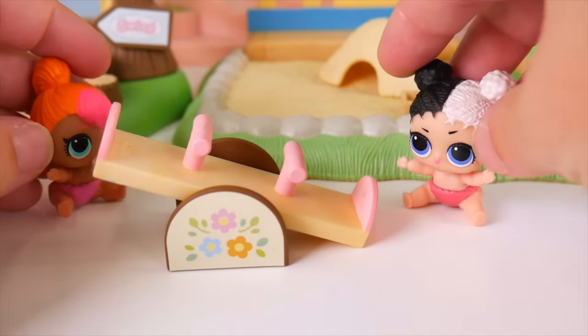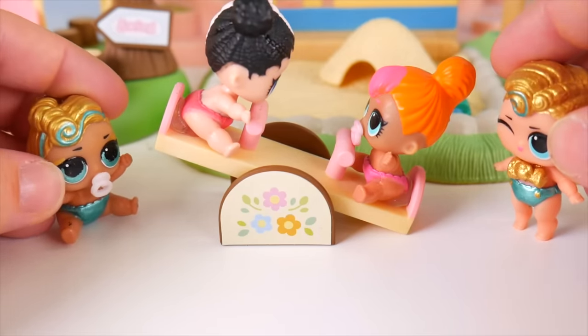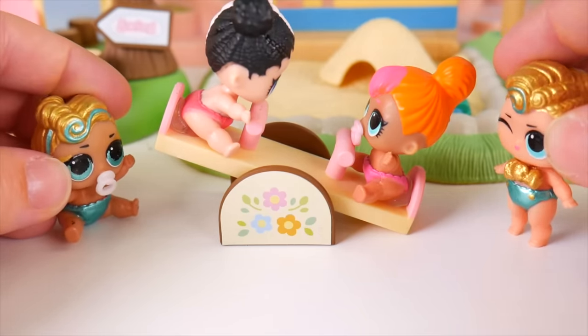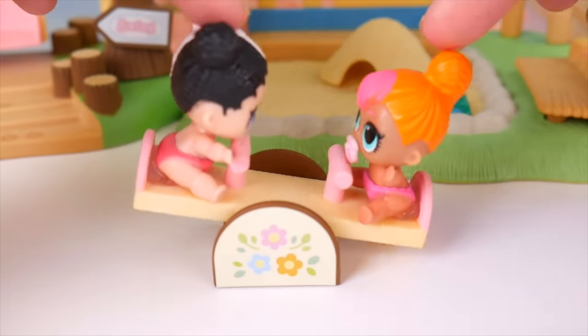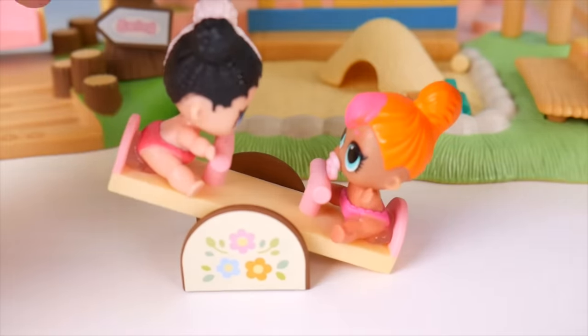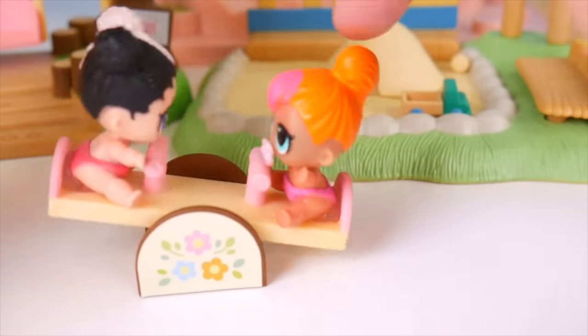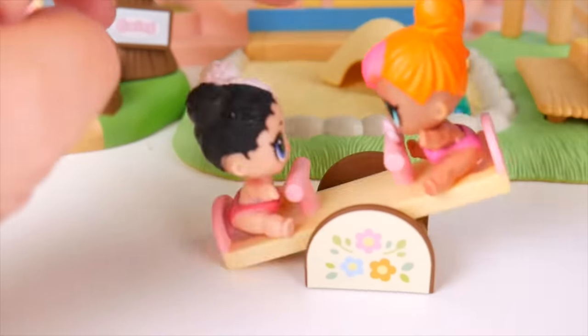Ooh, a seesaw. Let's get on it. Oh, that does look like fun. Yeah, you want to get on it after them? Actually, I need to go to the bathroom. Oh, I'll go with you. Okay, let's go. Oh, yay. Up and down. Whee. Oh. Who knew up and down could be so much fun?